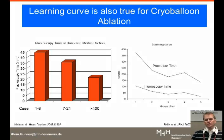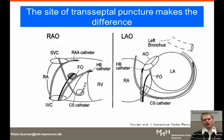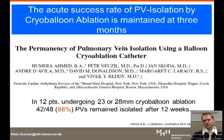But still, there is a learning curve, which is also true for the cryoballoon ablation technique. On the left side of the slide, you see the learning curve from our lab at Hanover Medical School, and you see the fluoroscopy time has a steep drop after 6 to 10 procedures, but still decreases after 20 procedures, which is now at about 20 to 25 minutes after more than 400 procedures with a cryoballoon. Also, the Van Bella group on the right side shows a learning curve, and you see that the procedure time and the fluoroscopy time is still dropping after 30 to 40 balloons. So it should not be underestimated that also the cryoballoon has a learning curve.